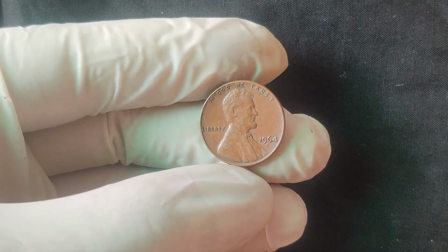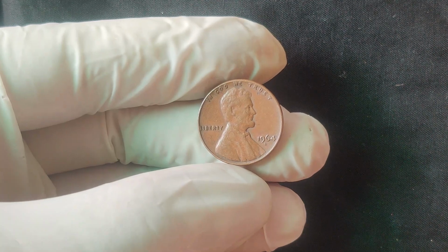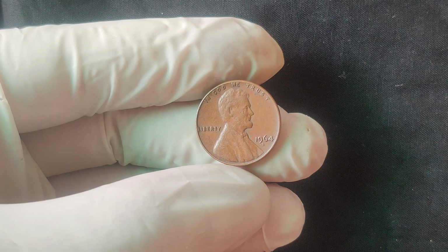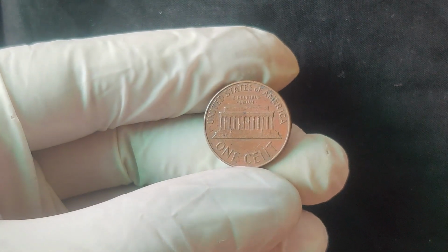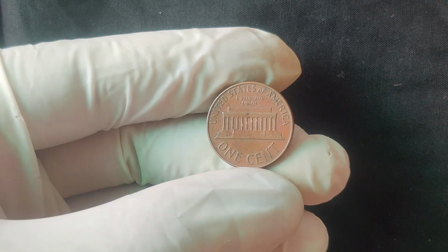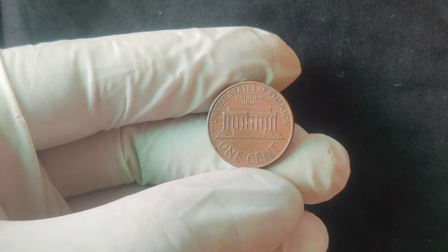The Lincoln penny has been a staple of American currency since 1909, when it was first introduced to commemorate the 100th anniversary of Abraham Lincoln's birth. Designed by Victor David Brenner, the coin features a portrait of Lincoln on the obverse and the Lincoln Memorial on the reverse.